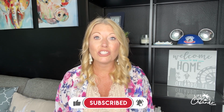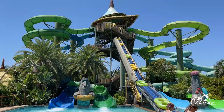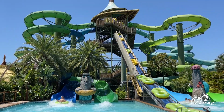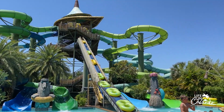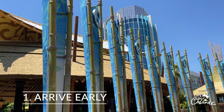Volcano Bay is Universal Orlando Resort's water park, and it is personally one of our favorites. If this is going to be your first time visiting Volcano Bay, stay tuned because we are going to take you through some tips and some information that's going to help you during your planning and your first trip to Volcano Bay.